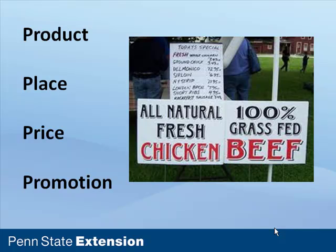So product, what product is it that we're going to offer to the consumer? Where are we going to offer that, being the place? What price point? And how are we going to let them know that we have it? And I was thinking you could add a 5th P in here, and that is people. Who are the people we're going to offer to, as Matt was talking about in his presentation? Are we trying to sell to everybody, or is there a select group of people that we want to target? And that's all going to depend on what the product is, where we're going to offer it, and what price point we're going to come in.